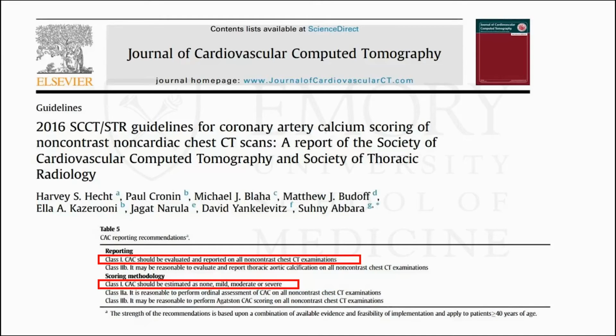And it actually shows that imagers, especially the ones that are more versed in reading CTs, can very accurately determine the amount of calcification. So this can be used if a patient of yours did undergo a CT scan.